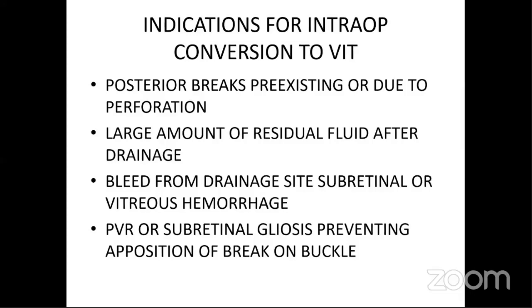Well, if you're doing a buckle and at times you see that there are posterior breaks, you're not able to go that much behind. Sometimes there's a vortex vein present over there and you can't go behind. Or you don't want to put a 280 or the 281 buckle because that will cause a lot of indentation. The indentation may go right up to the macula. So in these cases, you can suddenly decide to change the plan and go over and do a vitrectomy instead of doing the buckle. Then sometimes there can be a large amount of residual.